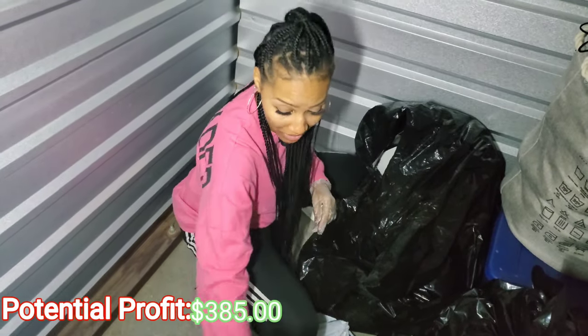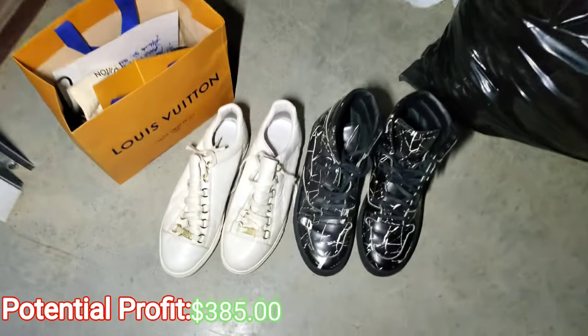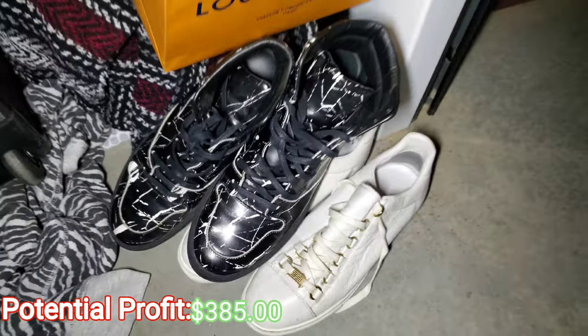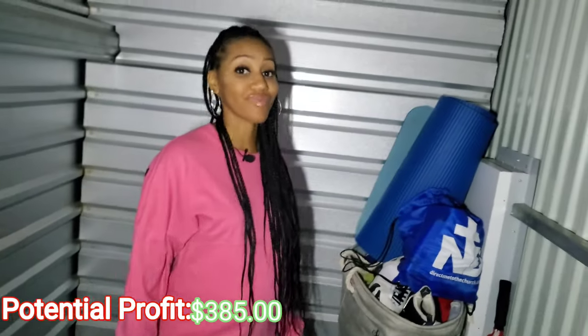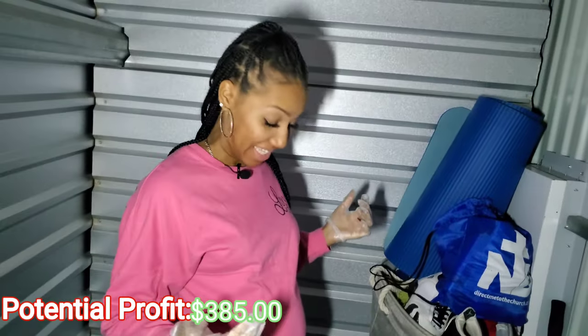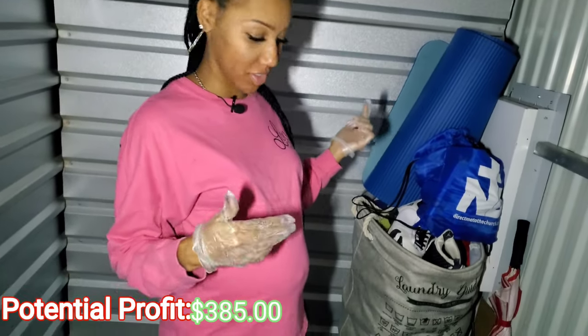So, y'all, two pairs so far of Balenciaga shoes. And we just started on this bag. Y'all, this is crazy. One pair of these Balenciagas pays for the whole unit. Cha-ching. And that makes baby happy. Is he leaping for joy? He is leaping for joy. I can feel it. Trust me.